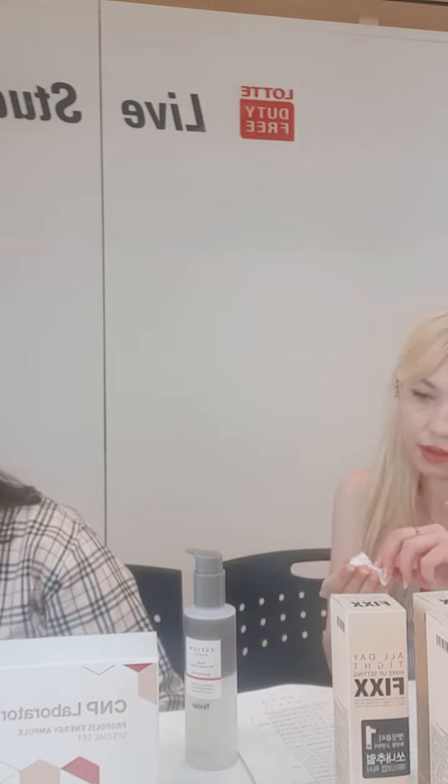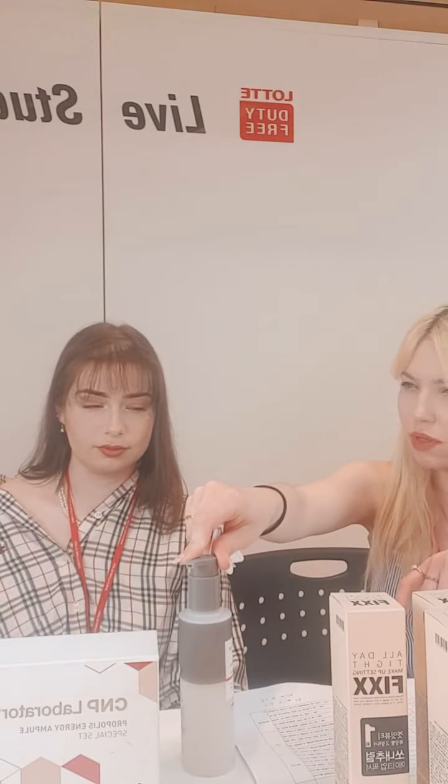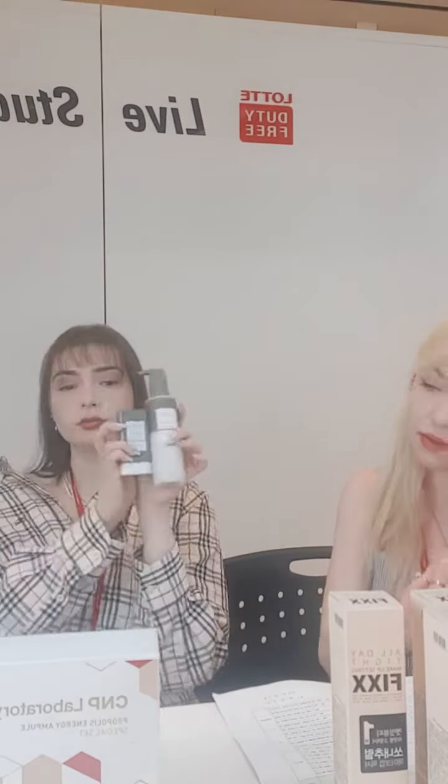And then we have the essence. The all-in-one essence, which is from the Unisex line of this brand. You can see same color, same design, very nice, very fun.